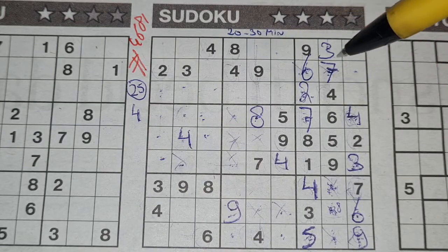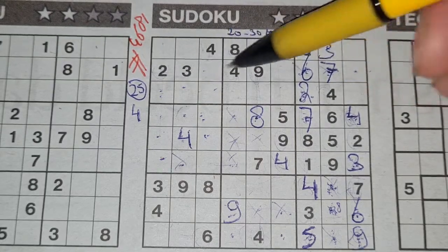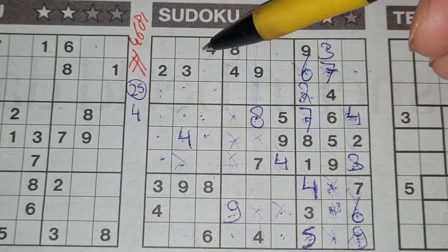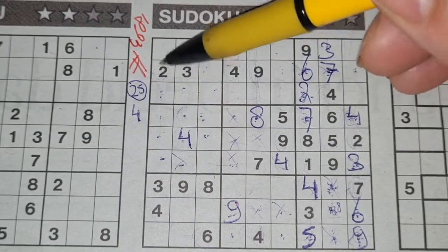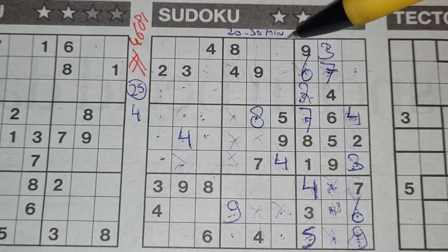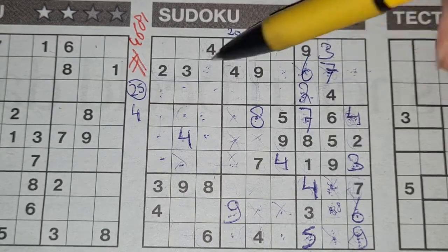1, 8, 5. 3 missing numbers in the second row. Those missing numbers are: the 1 is missing, the 5 is missing, and the 8 is missing. 1, 5, 8.